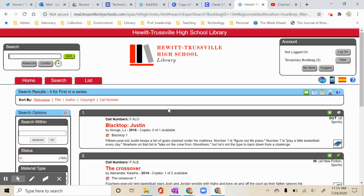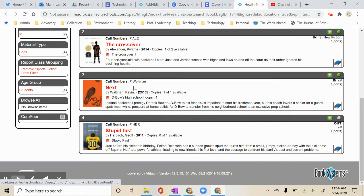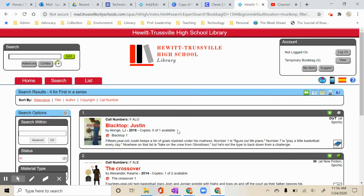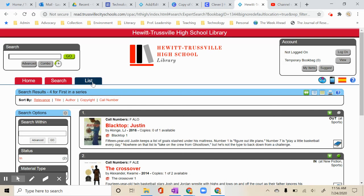So if I choose sports fiction, it's only going to show me the books that are in the sports section that are series books. So it's showing me the first book in the Crossover series, the first book in Deborah's High School Hoops, and the first Blacktop book. So you can choose which one of those that you're interested in. And that is pretty much how you can browse.